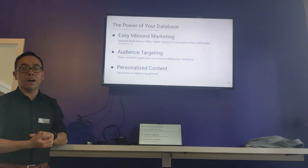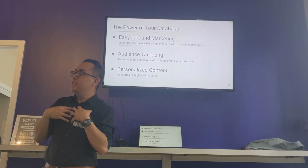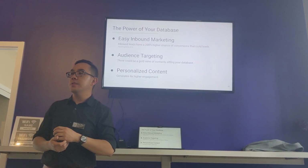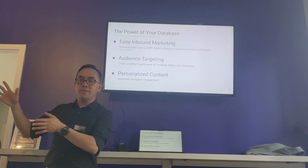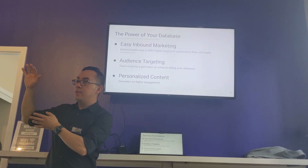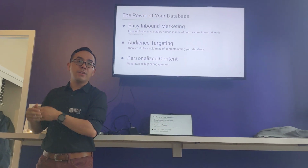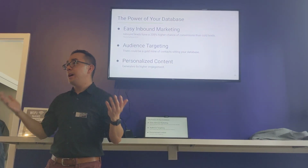Another big tip on the database side is personalized content. Depending on what you have in your database, you can say, dear first name, dear Steve, just like in Build, I saw that you bought a ticket from a previous event, here's the next event coming up, and I know you've come to our event 3 times, and thank you so much for coming these past few years.